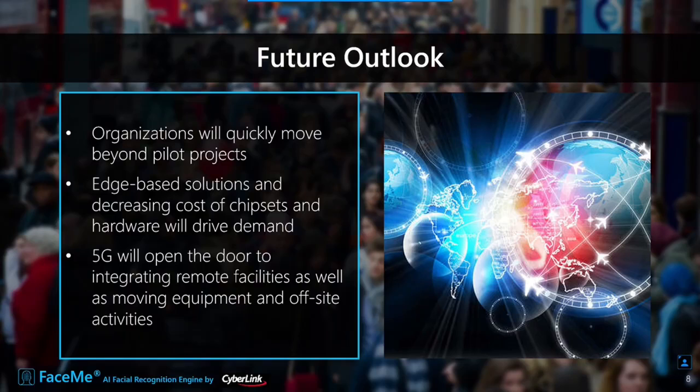Edge-based solutions are becoming better and better, and our friends at Advantech will talk about that. And so you have better solutions, reduced costs, chipsets and hardware are becoming much more available, so that all drives demand. And then look just a little bit further, and 5G will open the door to not only enclosed facilities, but also very large facilities, as well as moving equipment, offsite activities. So these are some of the things that we're seeing.